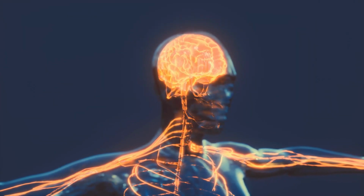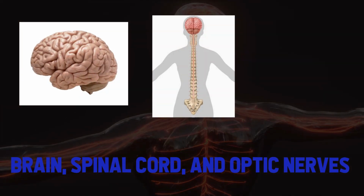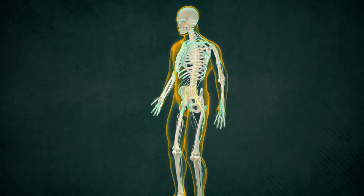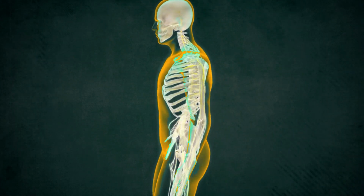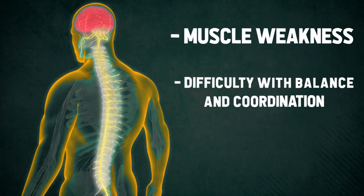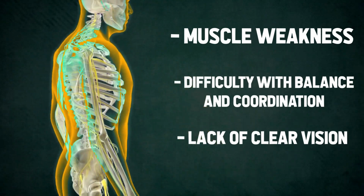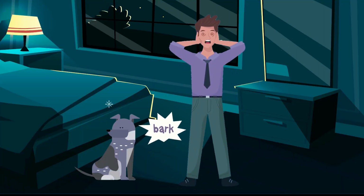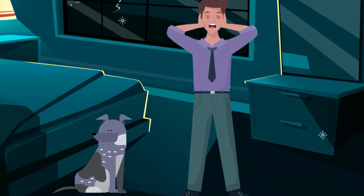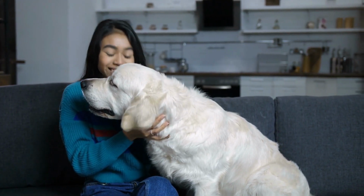Multiple sclerosis affects the central nervous system, which includes the brain, spinal cord, and optic nerves. Since it attacks the immune system, it disrupts the transmission of nerve signals. It causes symptoms like muscle weakness, difficulty with balance and coordination, and lack of clear vision. A dog can tell when its owner isn't as coordinated as he should be, so it'll draw closer to the owner than usual. It will also give the pet parent maximum attention with extra care.